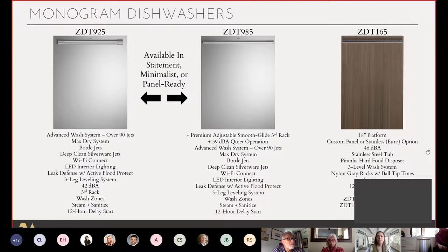The other slight difference is in that third extension rack system. The racking system on the first 925 level has a full extending ball bearing rack, but it's not a smooth glide ball bearing rack. And that same third extension rack that holds your silverware on the 925 is a single construction, so the whole thing would have to come out. On the 985, you get a smooth glide third rack and you get two separate compartments where you can take them out and take them to the silverware drawer or the utensil drawer. So that's really the main differences in there.